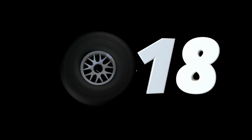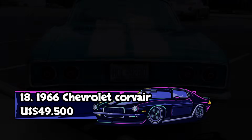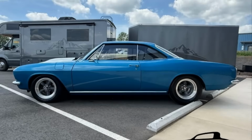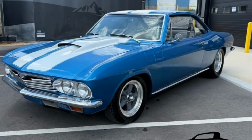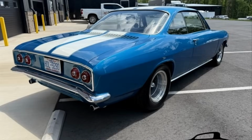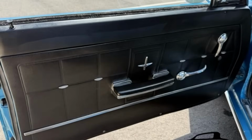Number 18. This 1966 Chevrolet Corvair Monza, listed at $49,500, is a radical reimagining of the classic rear-engine compact, transformed into a high-performance custom with power and engineering far beyond anything Chevrolet originally intended. Located in Mooresville, North Carolina, this Corvair has been extensively modified, now powered by a 6.0 LLS2 V8 from a Cadillac Escalade, putting out an estimated 450 horsepower.